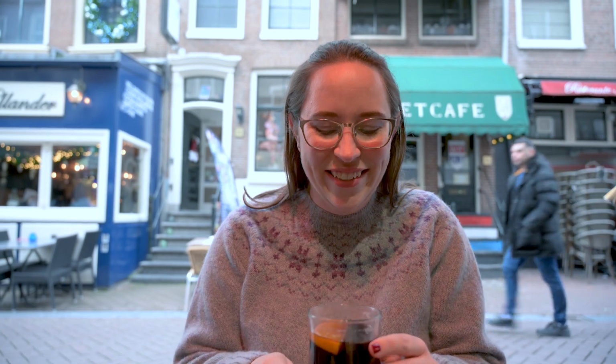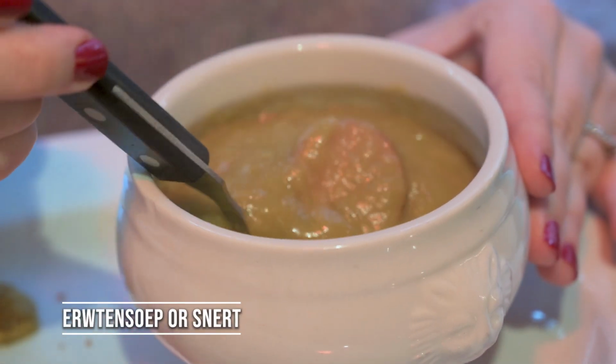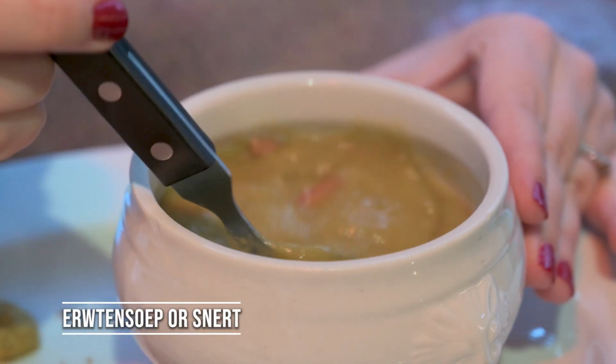And it is, I think you're going to be a little surprised. Erwtensoep or Snert, as it is in Dutch, is made from split peas, not regular peas, but also it has meat in it, so it's not really vegetarian friendly usually, but I'm sure you can find a place. So we are here at the Pantry. I'll also leave down below some of the other places that we really like it, but one of the places ran out. So we haven't tried this one before, but Google seems to love it. Let's give it a try.